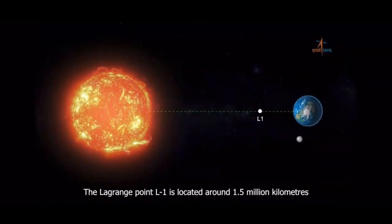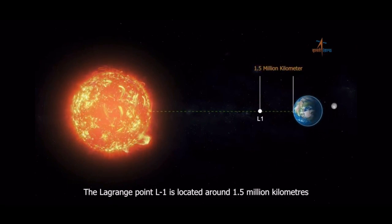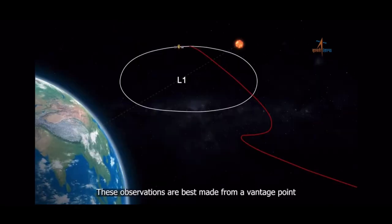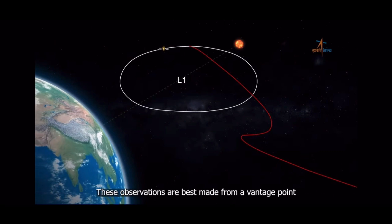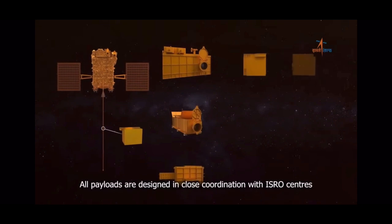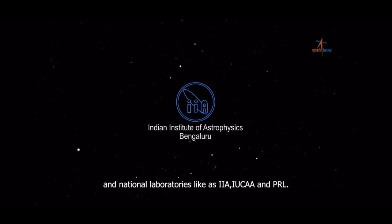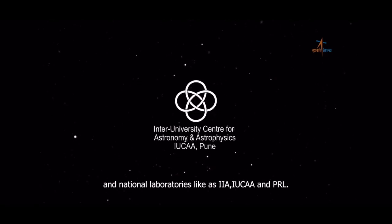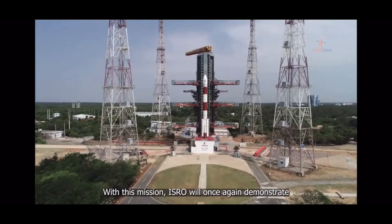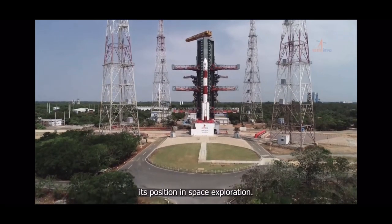The Lagrange Point L1 is located around 1.5 million kilometers from the Earth between the Sun and the Earth. These observations are best made from a vantage point that provides a continuous view of the Sun. All payloads are designed in close coordination with ISRO centers and national laboratories like IIA, IUCAA and PRL. With this mission, ISRO will once again demonstrate its position in space exploration.